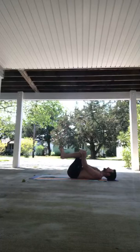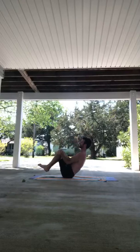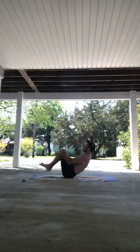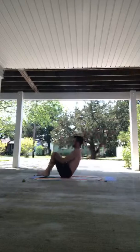Hug the knees into the chest. We're going to do a little spinal rock and roll. What that looks like is you're just going to come up, float your feet, roll back down. We're going to do that 10 times. This removes a lot of thoracic adhesions that we get from sitting on the couch.